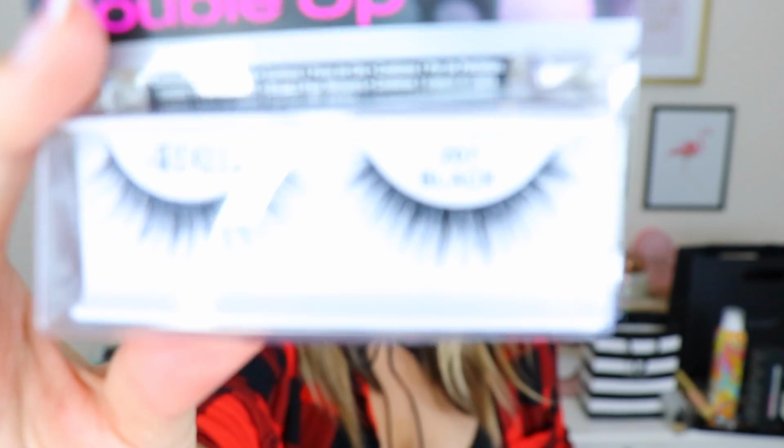These are the double up 207s. Let me find them. I will say that it is a thicker band. Typically I like really thin bands, but this still has a really nice flexibility to it. And as you can see, they're just these really pretty tapered, like pokey, okay, forget it. This lighting is messing me up. I'll show you a better close up. But I like them. I think they're cute and fluttery.